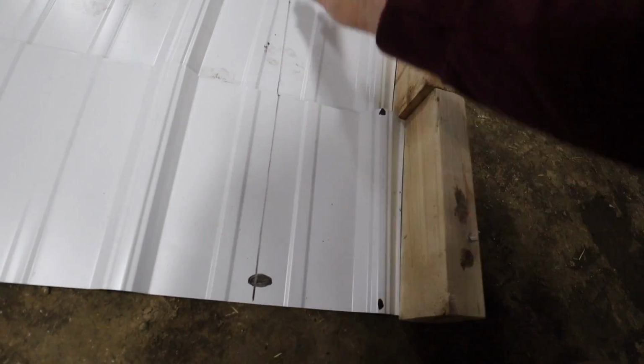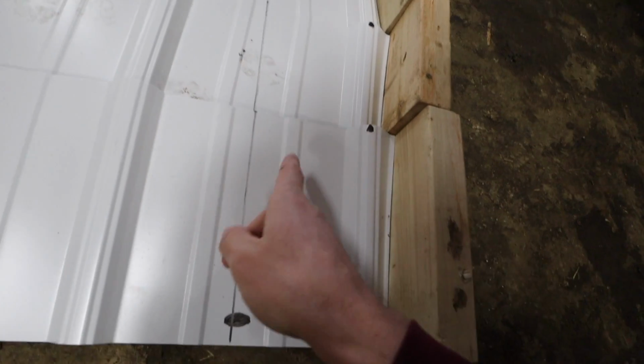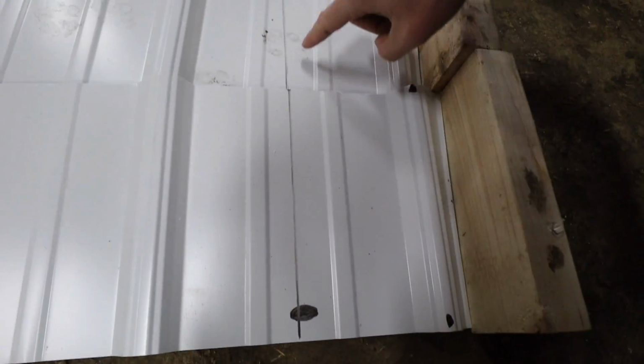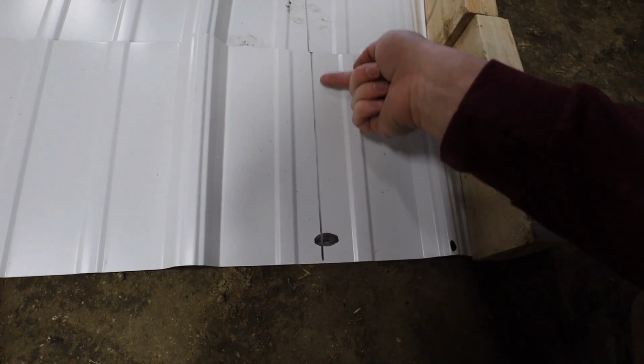The string line is just a reference point for us. So since our tin's straight, we'll just put the tin lined up right against that, and then on the jagged wall side, I'm trying to talk down here. This string line is going to give us a reference point, so that way we can put the edge of the steel right on that line, so then we have a perfect edge.